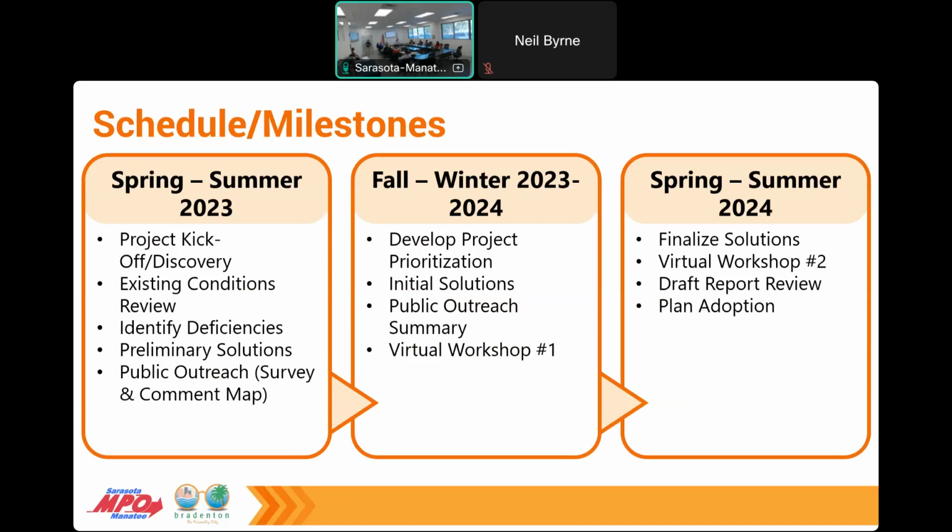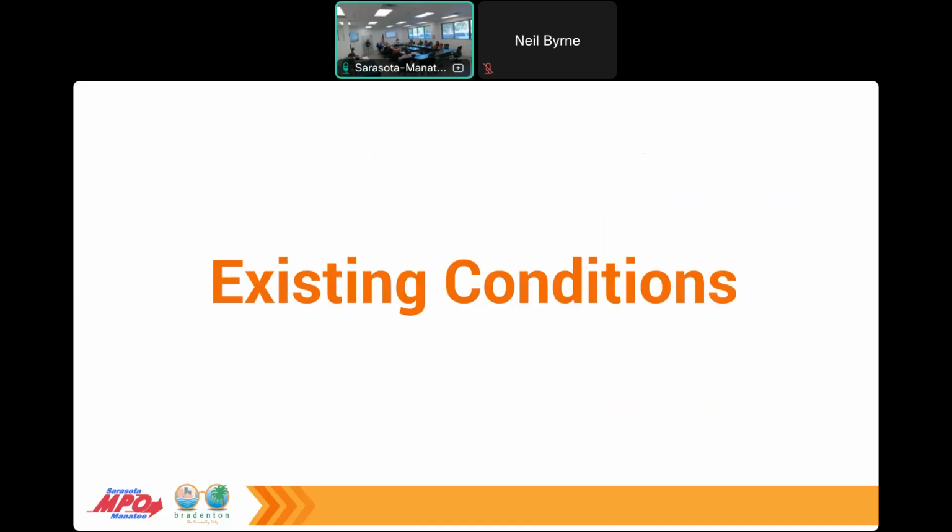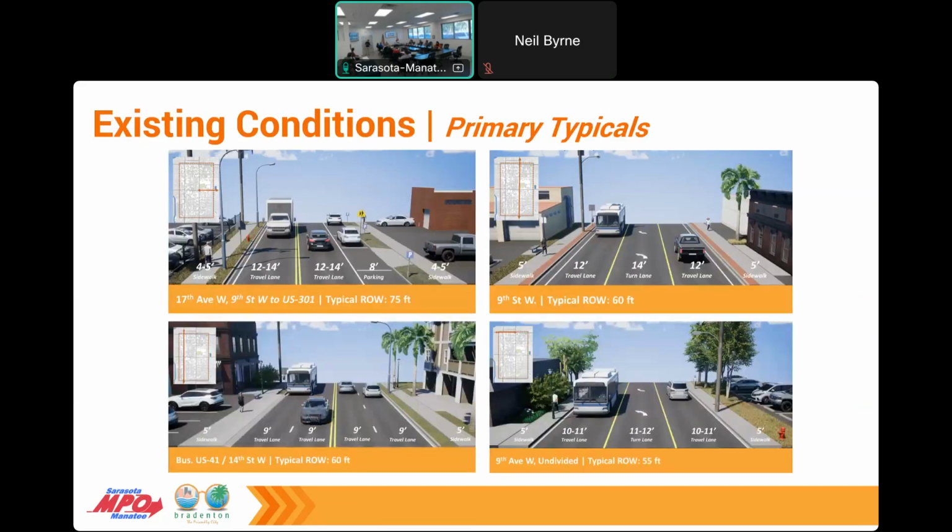Later, spring and summer, we'll have this wrapped up by the end of the fiscal year for the MPO. Looking at finalizing some of those solutions, doing our second virtual workshop, a draft report, and then adopting that report as well. So, high-level existing conditions.